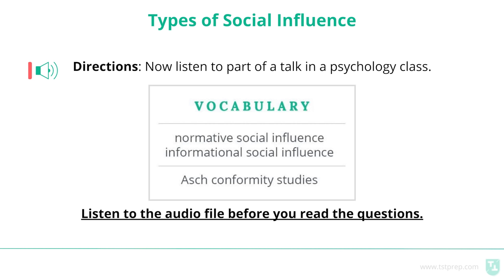In normative social influence, people conform to the group norm to fit in, to feel good, and to be accepted by the group. However, with informational social influence, people conform because they believe the group is competent and has the correct information, particularly when the task or situation is ambiguous.